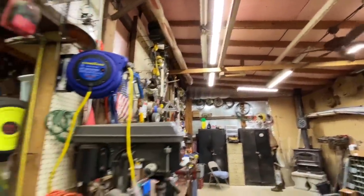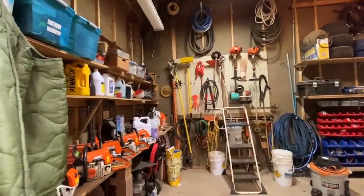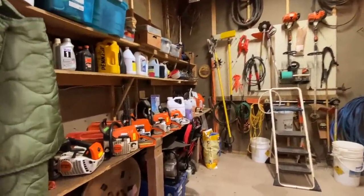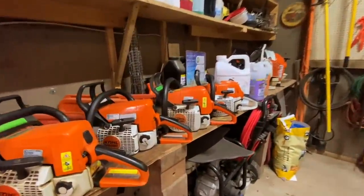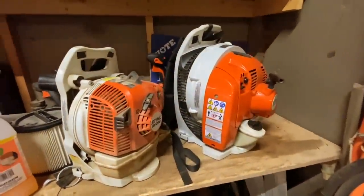All LED lights up here. Everything's been converted to LED. He said that his one bill was $13 a month, converted it to LED. It's $2 now. I don't know what the status is with the chainsaws. I'm sure there's something that Ken can tell you about that I can't tell you.